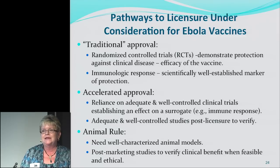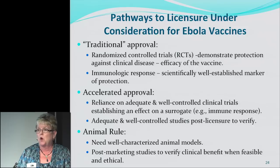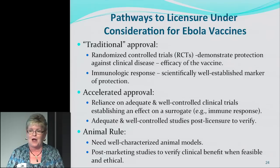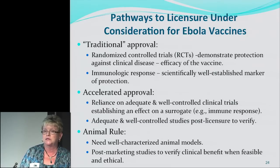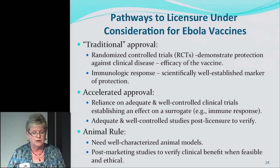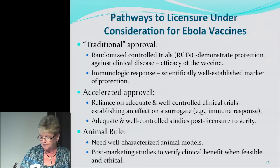So if we had data that supported approval of an Ebola vaccine now under the animal rule, technically in the next outbreak, because there have been 20 in the last 40 years, there's been quite a number of Ebola outbreaks, the clinical benefit of a product could be confirmed in the next outbreak. All of these pathways, though, whether traditional, accelerated, or animal rule, still all require the demonstration of safety in humans in clinical trials.